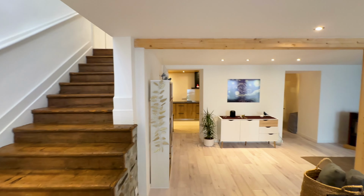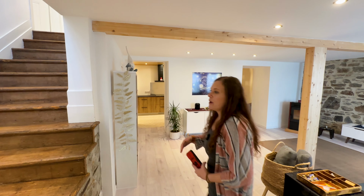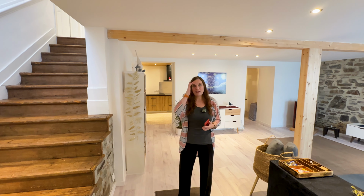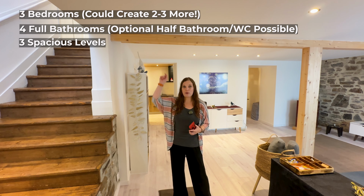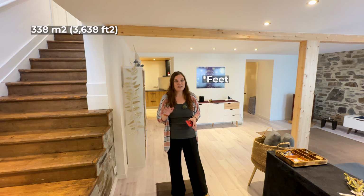Close the door behind you because it's warm and toasty in here. We want to keep it warm and toasty. So you enter into this really nice open living room area. Really quick, the house has 3 bedrooms, 4 bathrooms, and is located over 3 stories. It has 338 meters square of space in the house. For my Americans, that's about 3,500 square feet. So it's not an unsubstantial sized house. It's actually quite large. And again, you're right in the middle of the city center. So you have a ton of space as well as close proximity to everything.